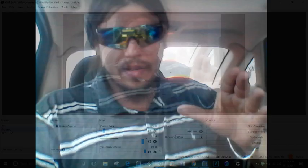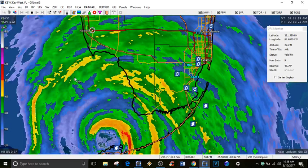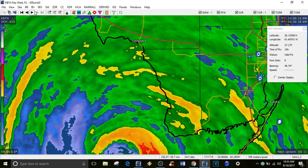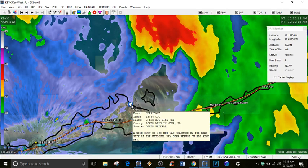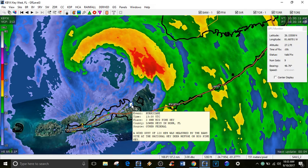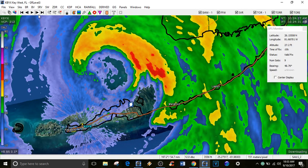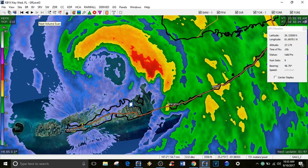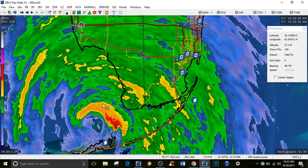So what we're going to do is go back and show you level 3 and some of the actual reports that are coming in. Right here, 120 mile an hour winds measured at Key Refuge. So technically this is category 3 strength, I think. 120 miles an hour. So this area is packing 120 mile an hour winds 50 miles out.